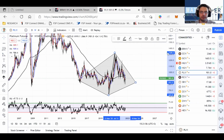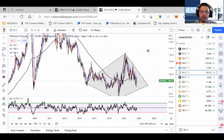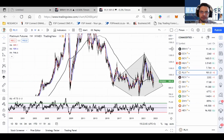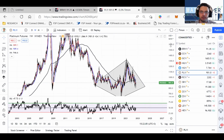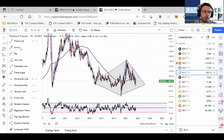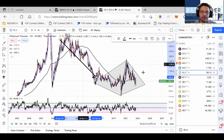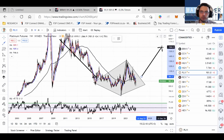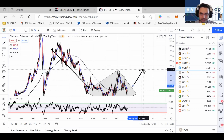Now you see a diamond formation. Now, what is a diamond formation? A diamond formation is either a continuation or reversal pattern, depending on which way the market breaks out of the direction. So for example, we have some elements that the market moved down. It then formed this diamond formation. And now either the price will break up and it will go to the top of the diamond formation first.